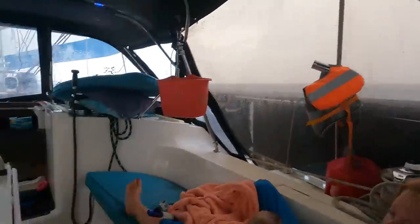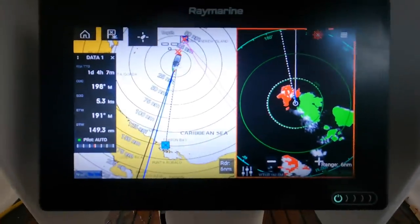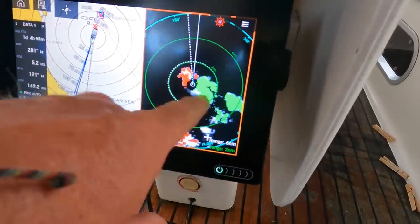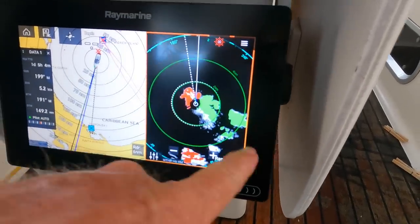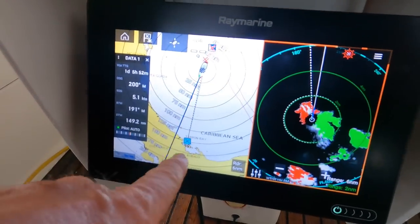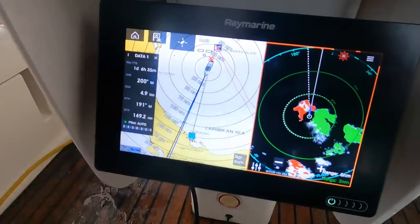So that was a nice one, but yeah, I think it's gonna leave us high and dry now because the rain is gone and so is the wind. You see, it's just about past us there. That's the advancing moisture, and that's what we just went through here. So we had lots of wind in that. It was really nice. And there's our course, just en route towards Bocas del Toro.